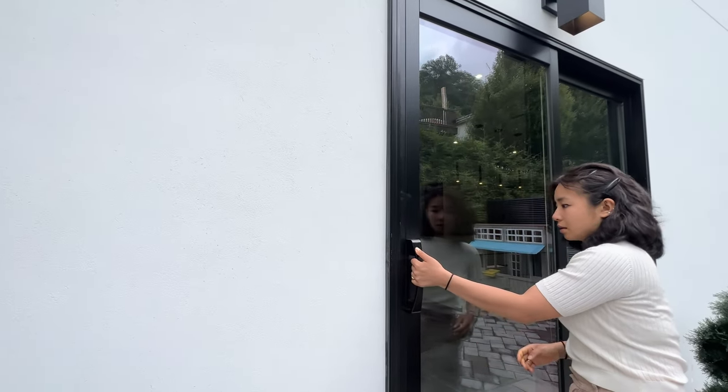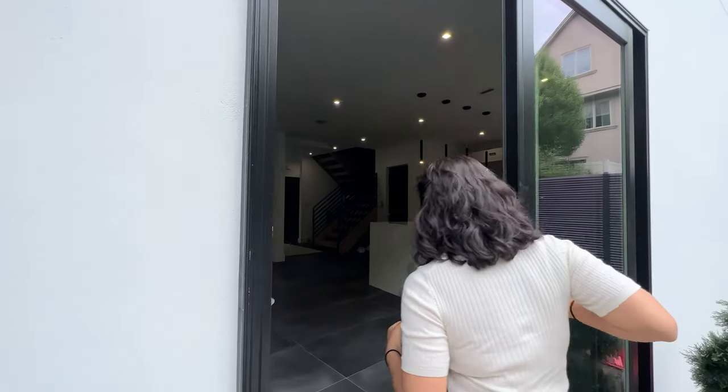Just one floor. I think it's upstairs too. Yeah, there's upstairs.